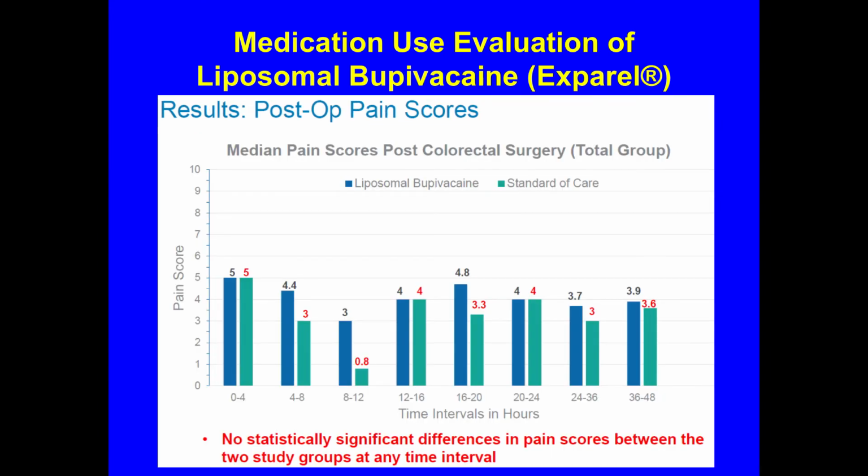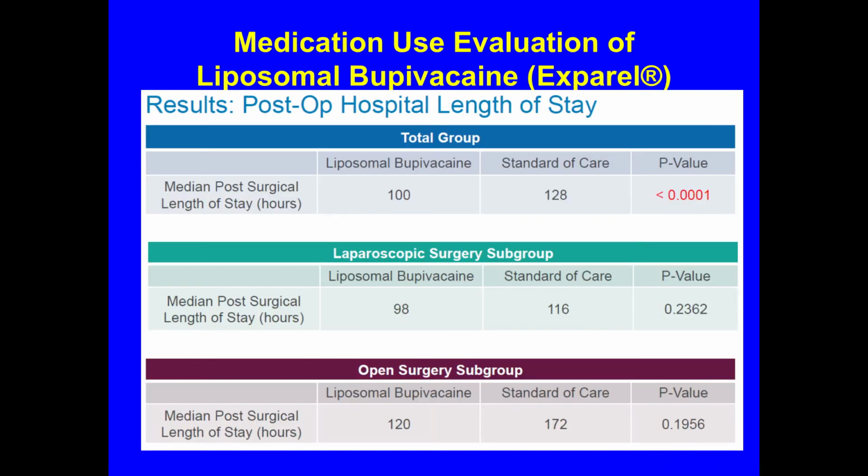The second category slide set that I wanted to share is related to pain scores. And if you look here, with the darker blue and the more aqua color bars being the liposomal bupivacaine and the alternative standards that we talked about earlier, you can see that there's no data to support the fact that this particular liposomal product provides better pain scores if post-operative pain scores are what are used, and there's no statistical significance to this difference on any of these.